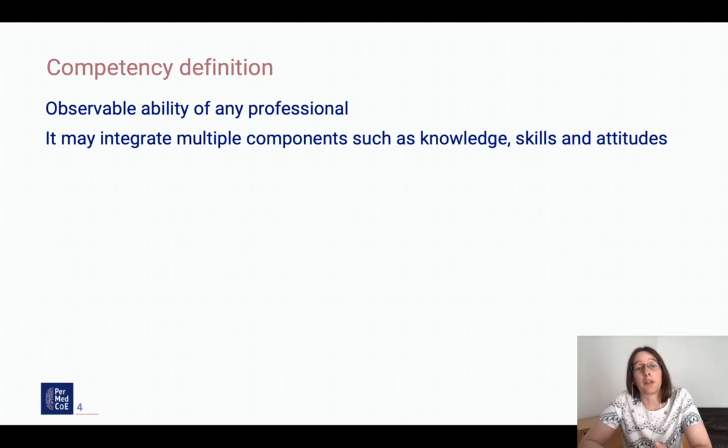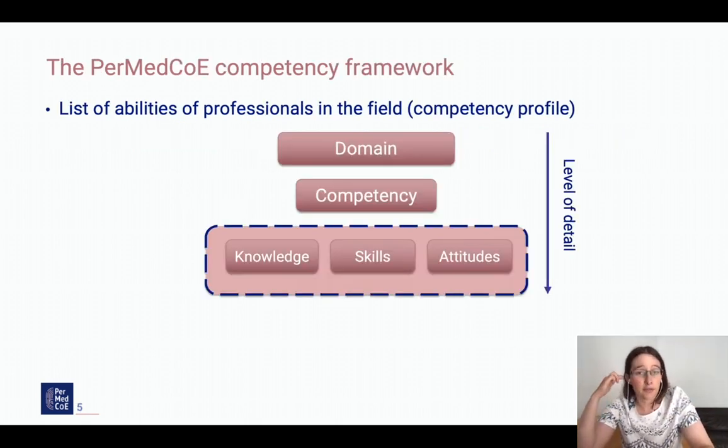Competencies are observable abilities of any professionals, and a competency may integrate multiple components such as knowledge, skills, and attitudes. And we do add these other components to the competencies because they can add a level of detail that is quite important for us when designing training courses, as some of them might be quite short and cannot cover a whole competency.